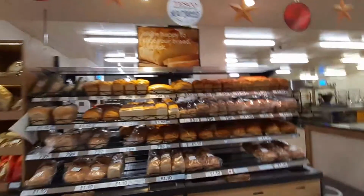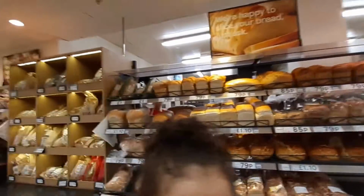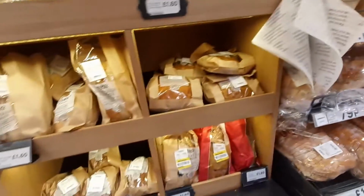So they have a huge bread section here. Some of the breads are cooked on site. As you can see there, they have sourdough, speciality breads, baguettes, bagels, all sorts of different types of breads.